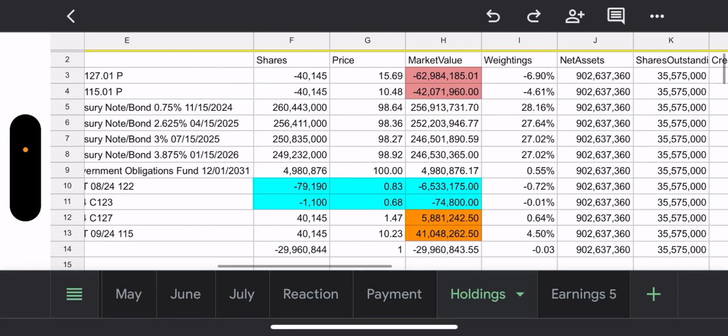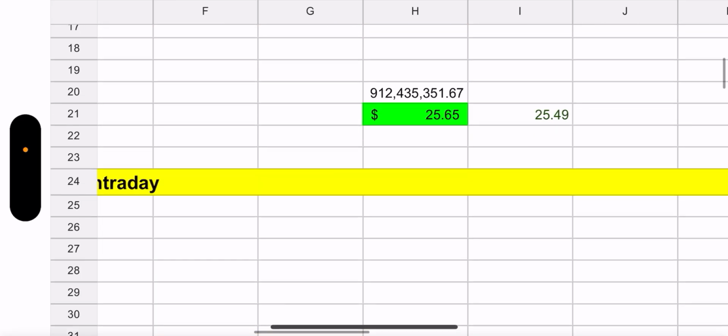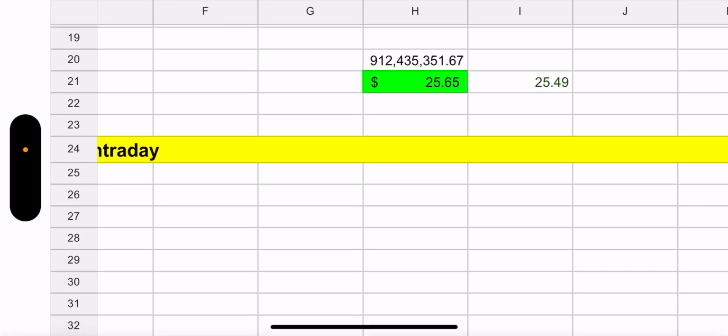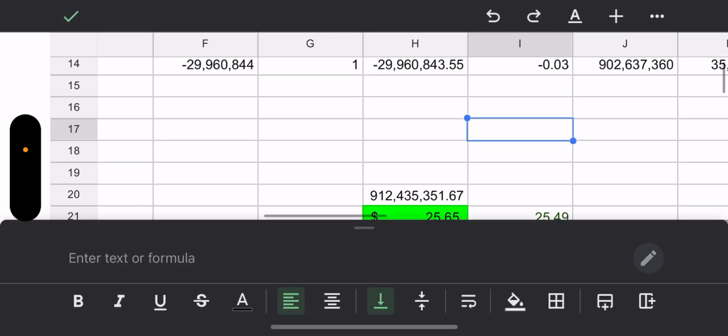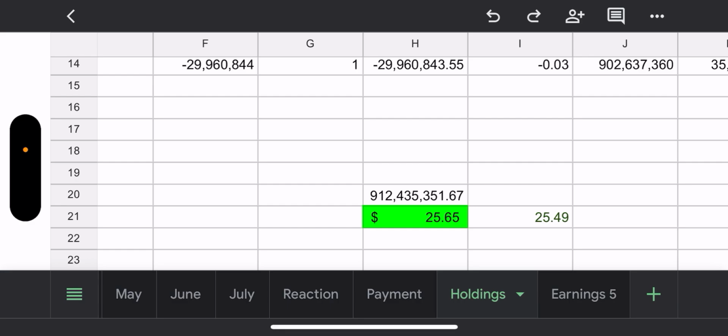So let's move on. The net asset value of this fund is $912 million. The NAV is 25.65 and the trade price is 25.49. So obviously the billion is getting a little tough to hit because the chips have seemed to slow down a little, especially NVIDIA. But when it pops, I'm sure it'll pop pretty good. I feel like post forward split, it's been a little slow, but I wouldn't count NVIDIA out, but you never know. We'll see. So that's the summary for NVIDY. So again, interesting play. We'll see how it goes.